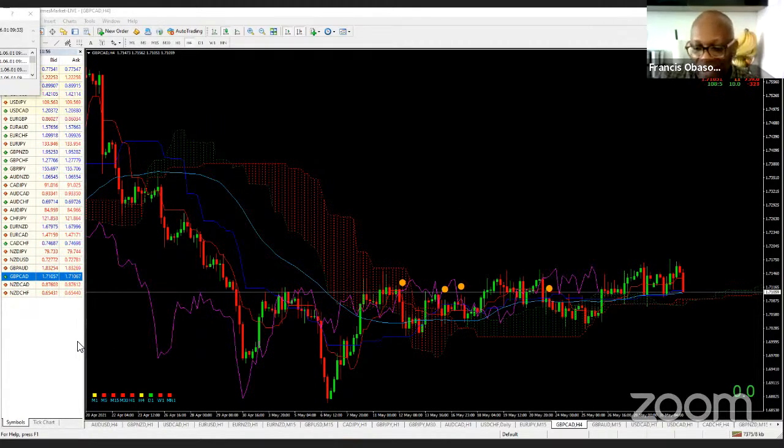But let's see if we can find another trade, at least a trade to get into, or a trade to keep an eye on. Like I was saying at the beginning, I always encourage traders to have a trading journal, so that you list the assets or the currency pairs you are watching that are not exactly right for the taking.